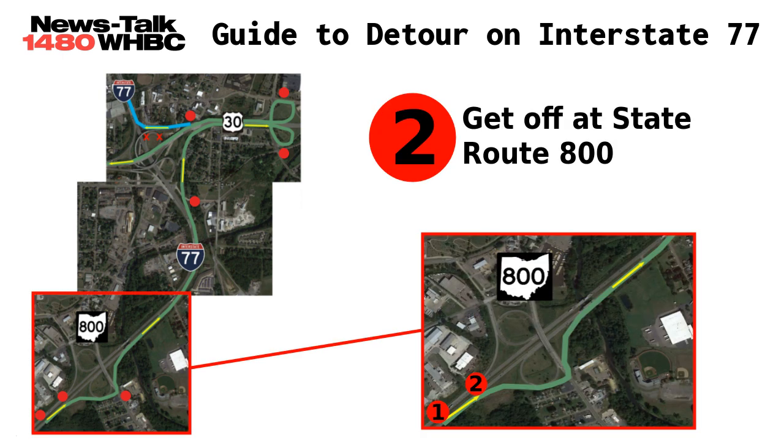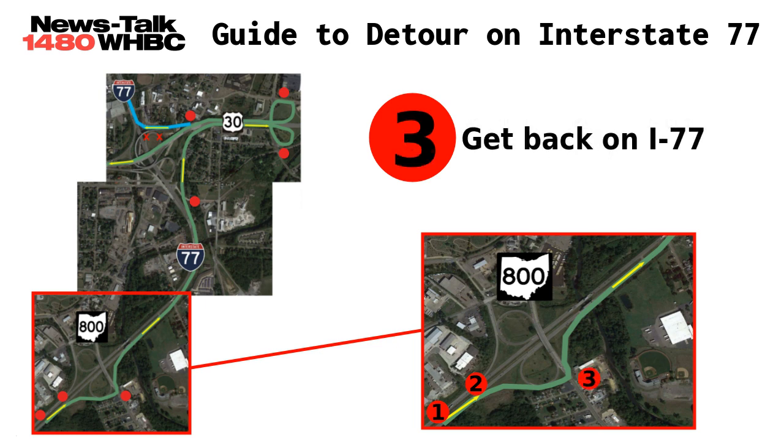So number 2 on the map is folks getting off at 800, and number 3 is getting back onto the freeway again from 800. So explain how that works. Yeah, so number 2 on the map, once you get into that right lane, you're going to be exiting for State Route 800. You'll get up to the intersection with State Route 800. There will be a traffic signal there. Once it's green, you'll be able to proceed through. You're going to have to make a little bit of a left and then a right to get onto 77 North from State Route 800. That's going to be number 3 there on your map. That ramp will guide you down from State Route 800 to Interstate 77 North.